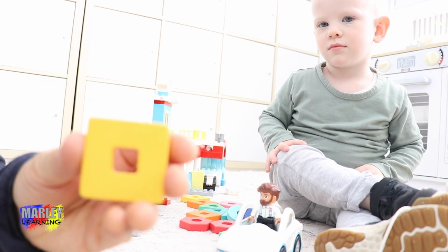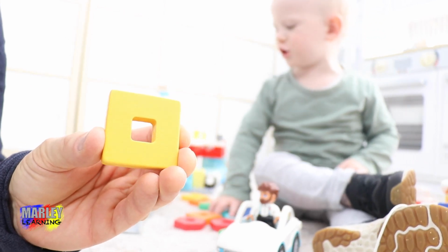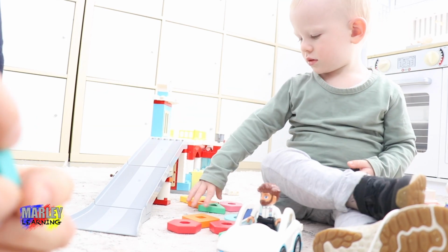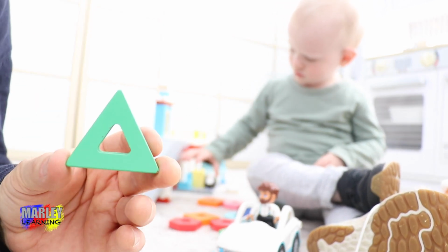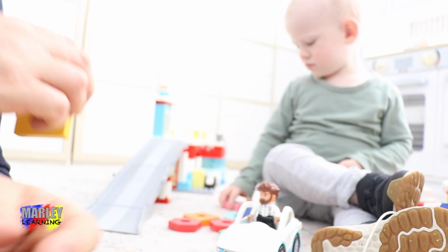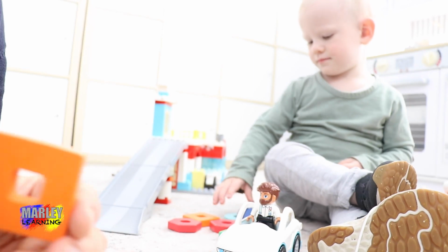Whoa, what colour is this one, Marley? Yellow square. Here we go. What shape's this one? Triangle. It's a turquoise triangle. And here's a green triangle. And we've got a yellow square. And we've got an orange square.